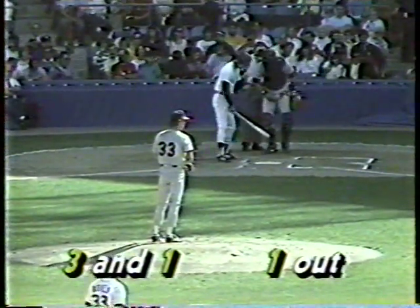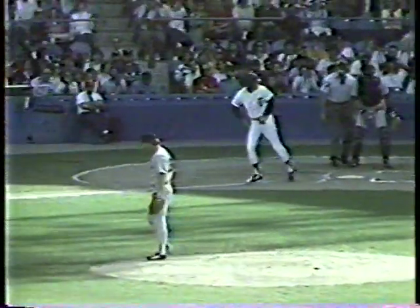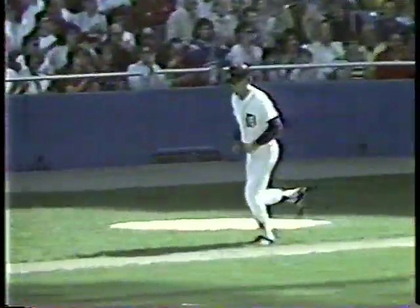Darnell Coles, a right-hand batter on deck. 3-1 to Grubb. And he has walked in a run. Whitaker scores. The bases are still loaded. Now a run is home. His second consecutive walk.